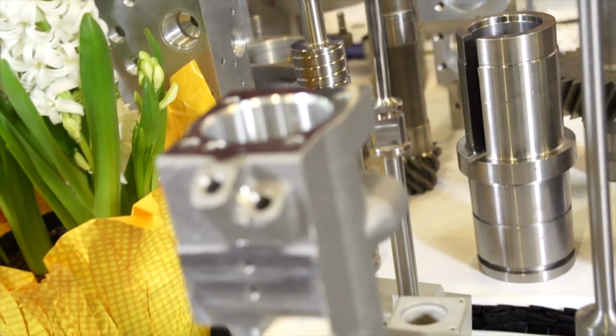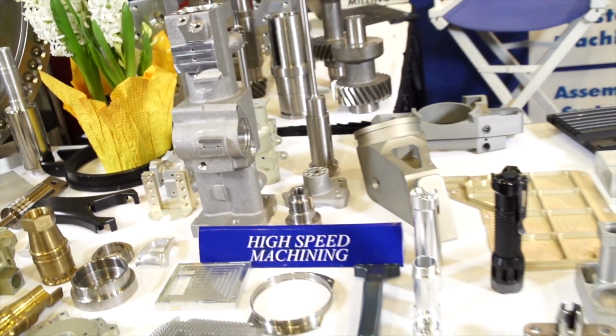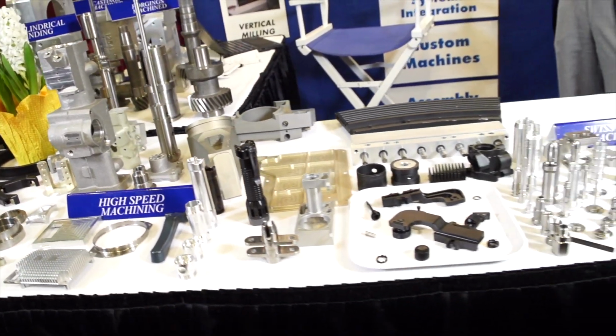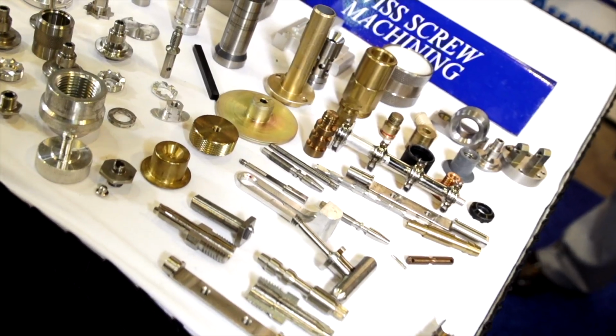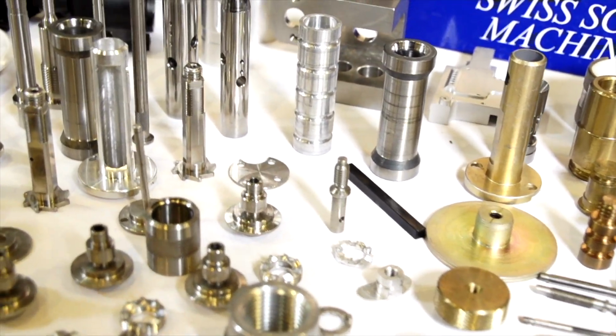To say that we work in everything is pretty accurate, I guess. We work in everything from aluminum, all types of alloy steels, stainlesses, high-temperature stainlesses, and all types of plastics and composites. We really cover the gamut of materials.